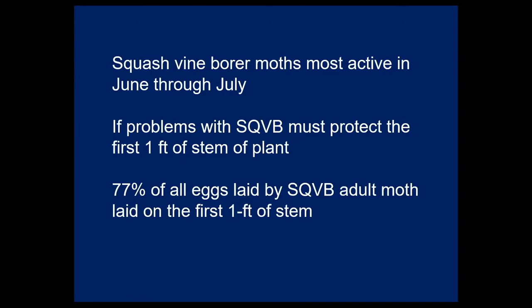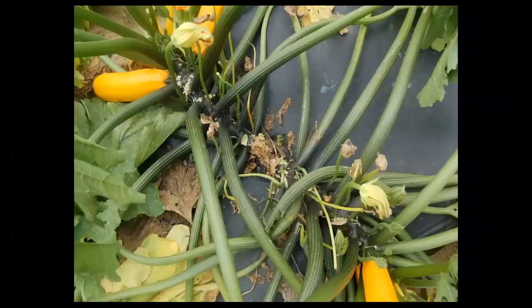If you can protect that foot, 15 inches of stem, what happens is the moth will lay an egg on that part of the stem that's near the ground. The egg hatches. The larvae comes out, it crawls around a little bit, and then it starts to bore into the plant. If you have some kind of protection on that, when the larvae comes out and contacts that protection, it'll die.